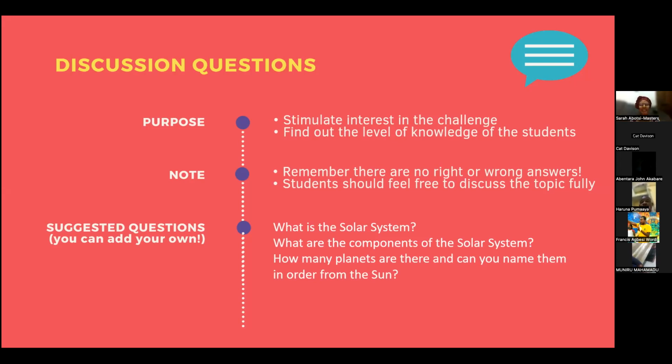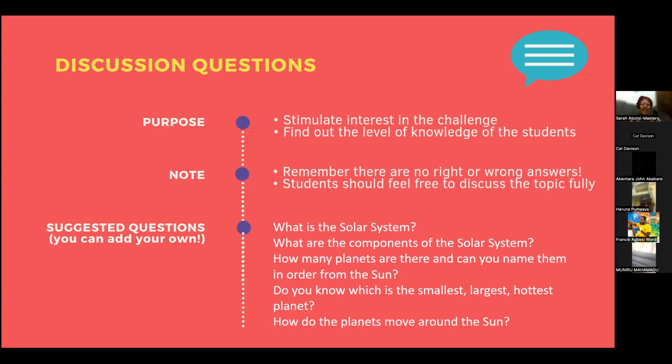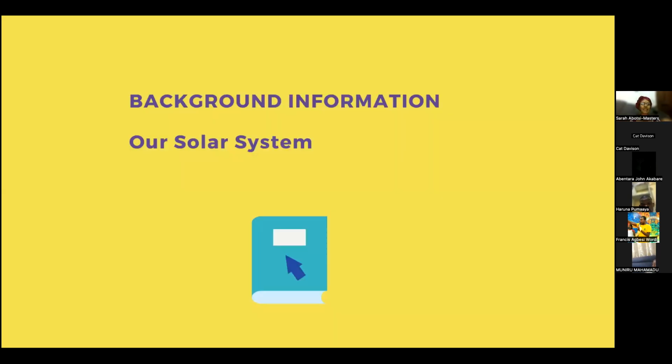How many planets are there, and can they name them in order from the sun? And maybe some things about the characteristics of the planets, like, do they know which one is the smallest planet, the biggest, the hottest, which one has the most moons? And do they know about how the planets move around the sun? So just general background about the solar system.